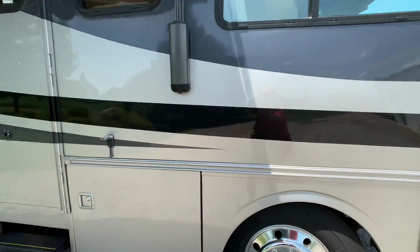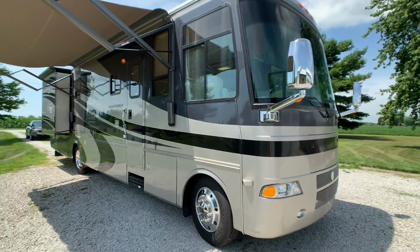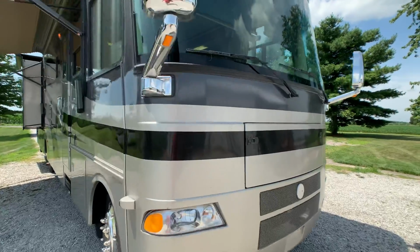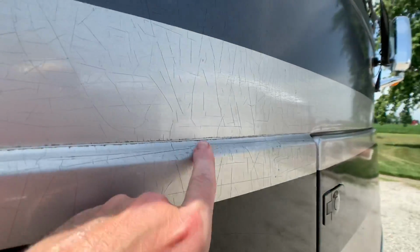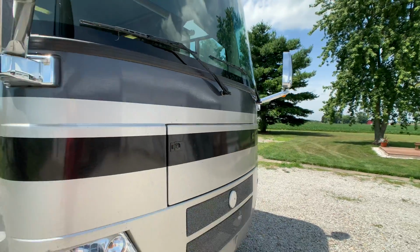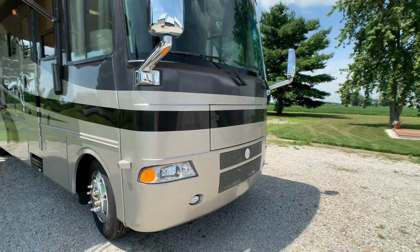Beautiful full body paint, the best finish you're going to get on a Class A gas motorhome, hands down. Full body paint, no decals. The front 3M mask is showing some wear, some cracking. If you wanted to get that taken off, go to a body shop. I'm sure you can get a pretty good quote on that, but if you don't mind it, then it's really a non-issue.